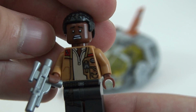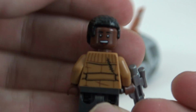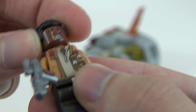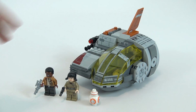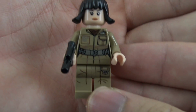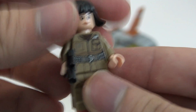But yeah, so Finn has this very scared look. He also has this nice silver rifle. Turn his head around and you have a much more normal, happy face Finn. But yeah, so very cool minifigure. The exclusive minifigure to this set right here is Rose. She's new. We don't know her part or how significant she'll be in the movie. But here she is. She also has a double-sided face.